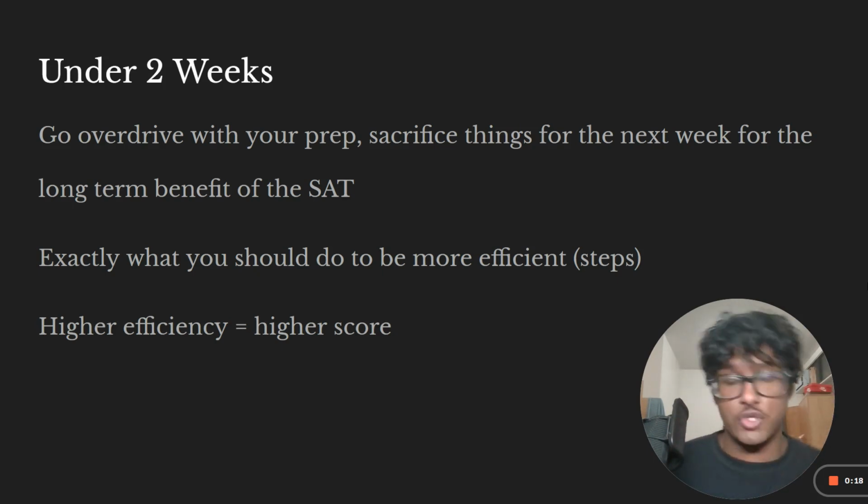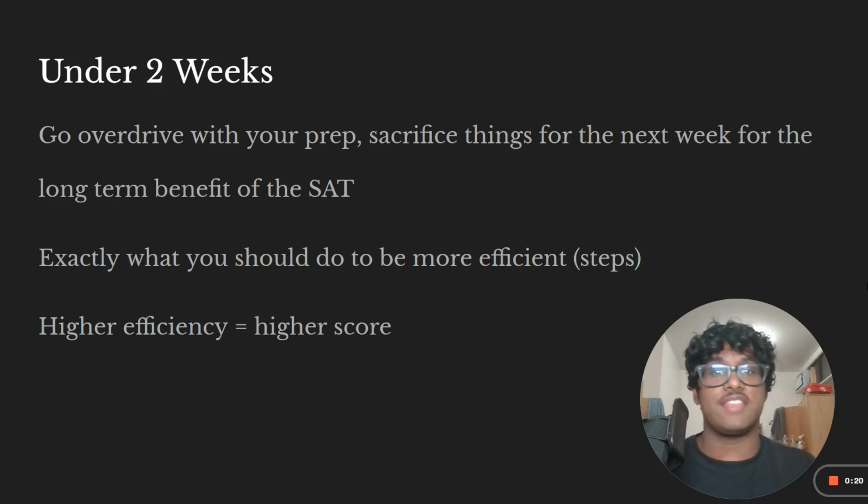So you should be going overdrive with your prep, sacrificing things for the next week if you're taking November, but honestly, sacrificing things for this temporary amount of time so you can get the long-term benefit of getting a good SAT score, right? Here's exactly what you should do to be more efficient, right?